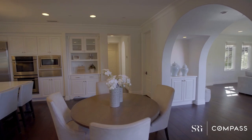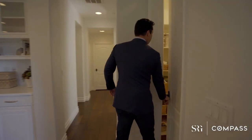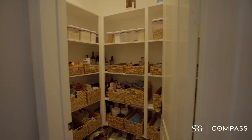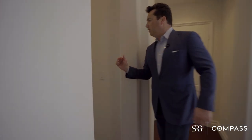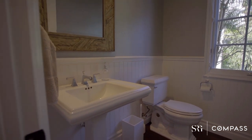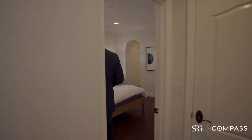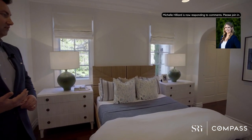And then we're gonna show you the downstairs bedroom. Well, I do wanna show you the pantry first. On top of all the great storage, we've got a great pantry, plenty of room for everything you need to put in there. I'm gonna show you the powder room. Powder room's nicely done. Beautiful wainscoting on the wall. Great finishes, great wall treatments. And then this is the downstairs bedroom. So this room was designed by Blackband Design as well.